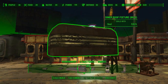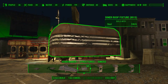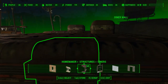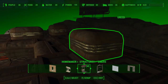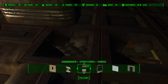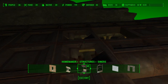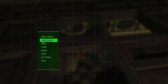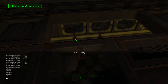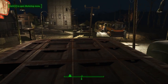I'm fairly certain there are some other types of roof fixtures. Okay, maybe I'm just going nuts. Fair enough. Okay, so let's sort out the grebes and the cosmetic stuff on the roof. So let's get rid of the grebes which already exist. That's another piece I'm going to have to put in manually. Let's test this. Okay, cool. So that's two pieces I'm going to have to do manually.